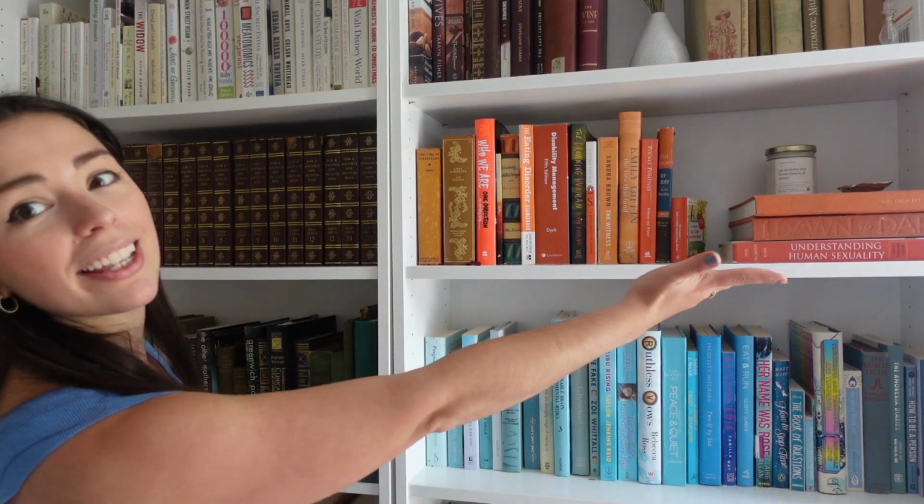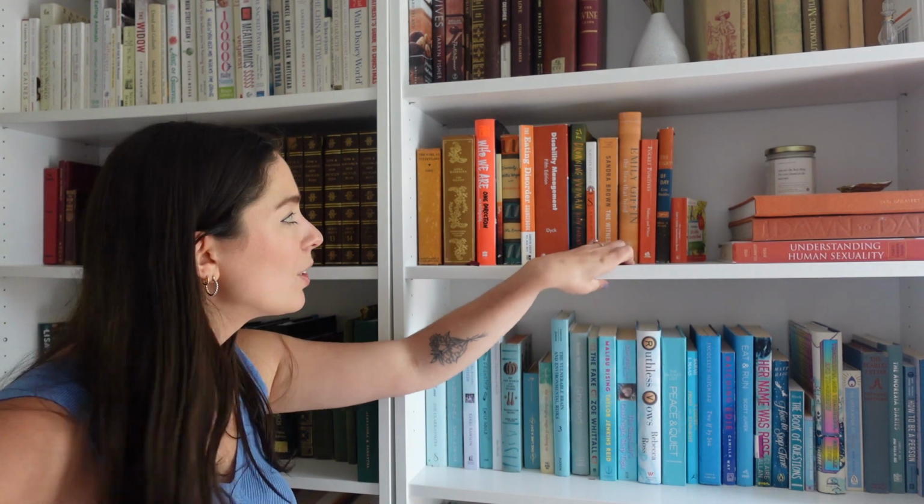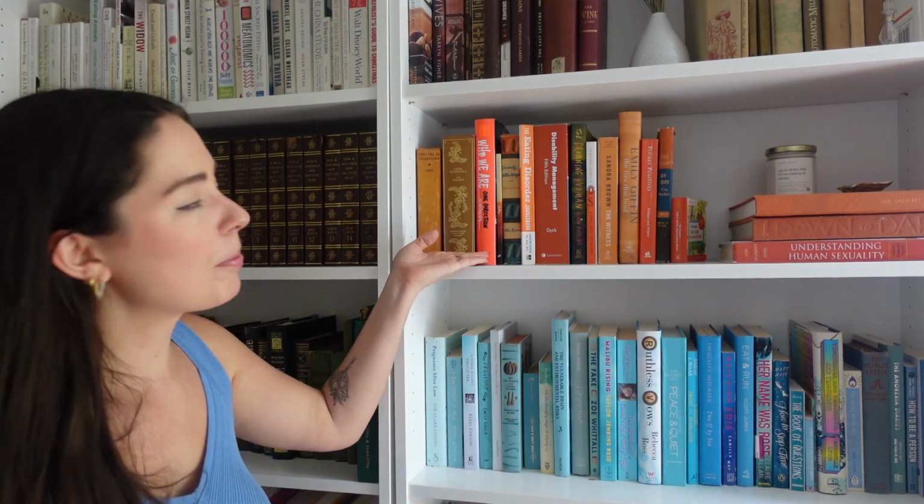Oranges, we have some more textbooks like Understanding Human Sexuality and Disability Management, another book from my genocide course, plus a One Direction book, because how could you not?